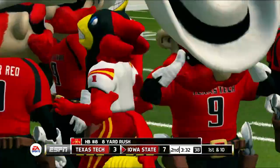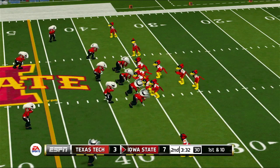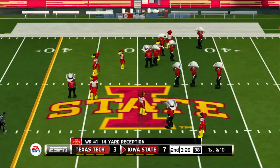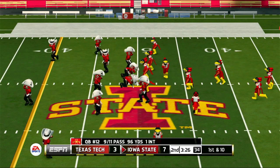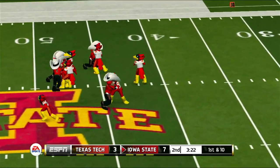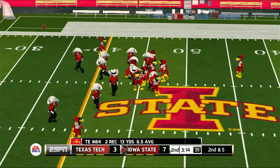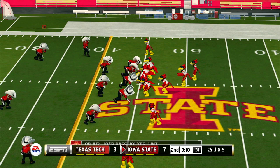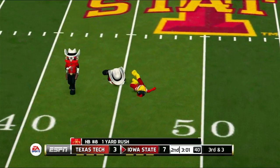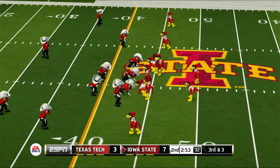Gains his way to the 36-yard line. And he's tackled right away. Down at the 45-yard line. 2nd and 5. Good tackle there in space. That's good for 1 yard. 3rd down.